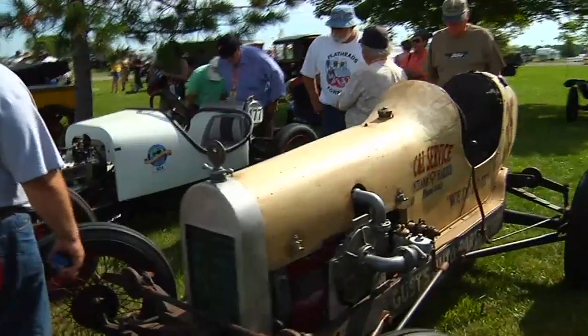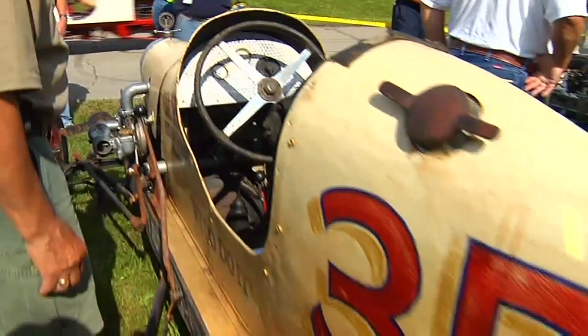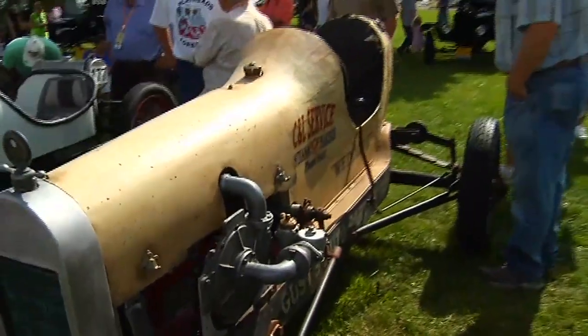Fronty overhead cam supercharged dirt car. It's an 88-inch dirt car. They raced it in the late '20s, early '30s. Model T engine, Model T frame. It's a Model T-based car. I found this in a barn in Chicago.